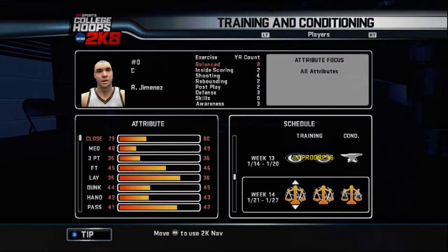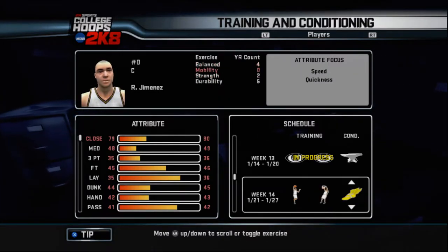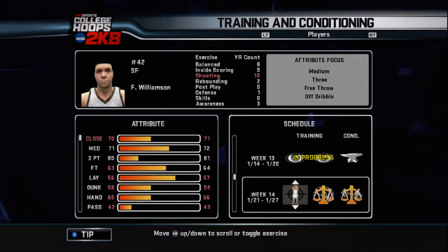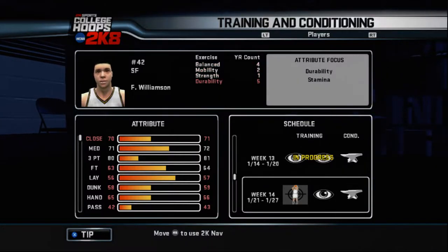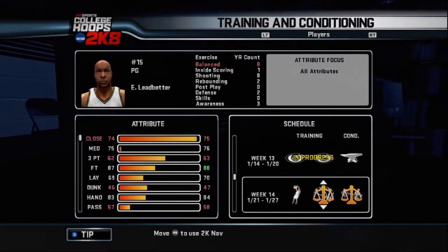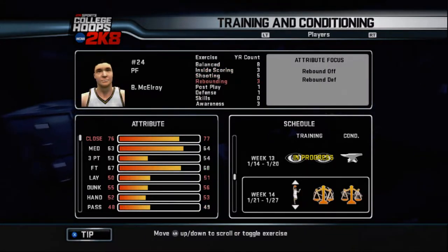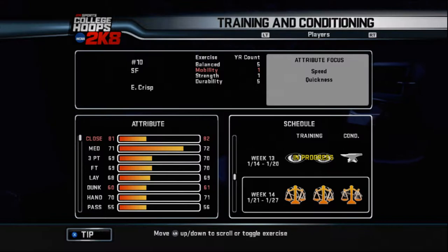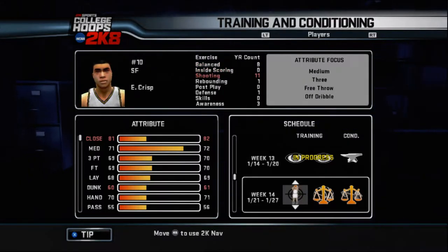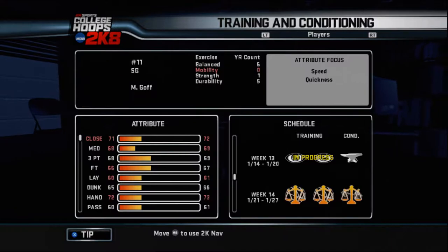rebounding, inside scoring, speed and quickness off the jump. Ransom, rebounding, inside scoring, speed and quickness. Ferdinand, shooting, consistency, durability, stamina. Ernest Ledbetter, inside scoring, post play, strength. Ronson, rebounding, defense, speed and quickness, we want a quick team. Ernest Crisp, and get the shooting up a bit. Defense and the speed and quickness.